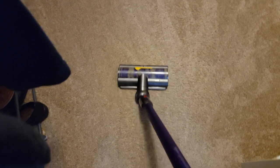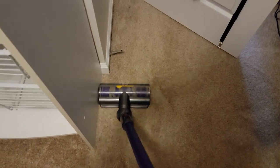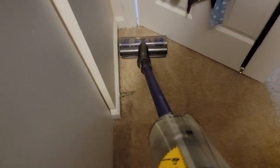You can tell from the look of this closet, I don't vacuum it every day. I have let it go for a few weeks, I would say, and you'll see that when I show you my vacuum.